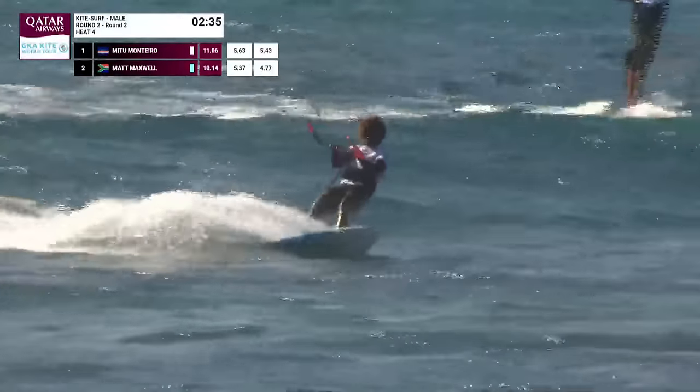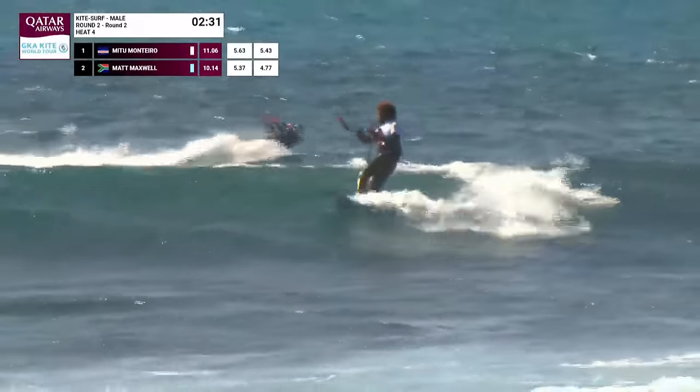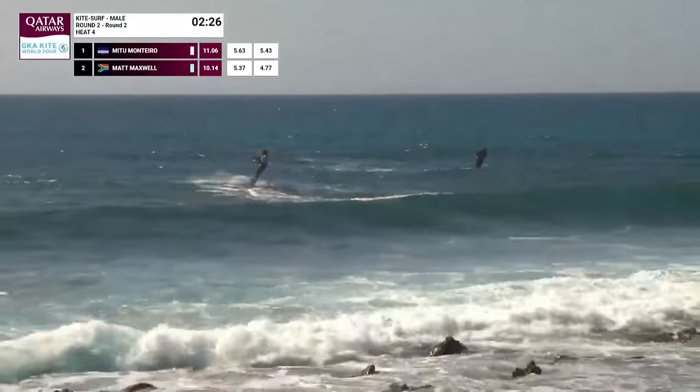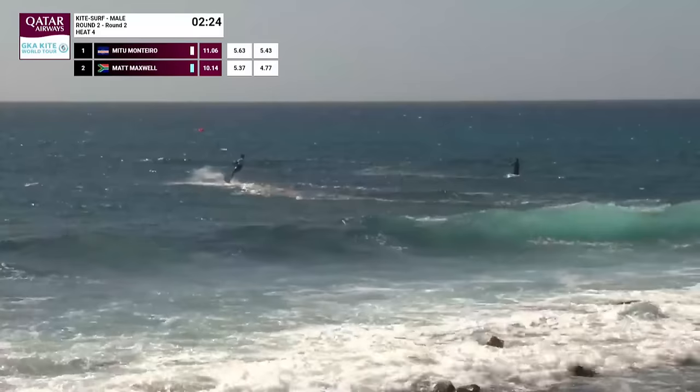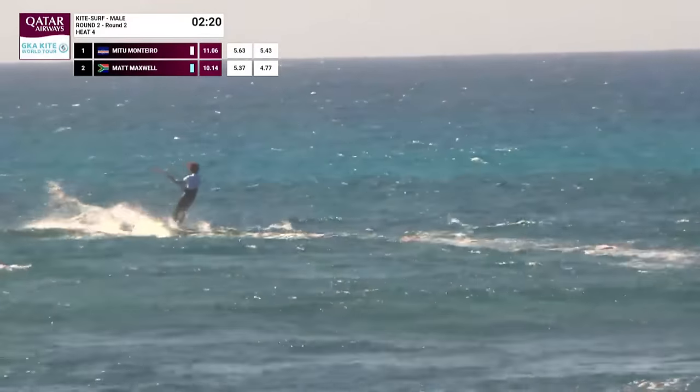We'll soon find out which one. And he is definitely going to be continuing on the leads. 11.06, so a 5.63 out on that one, improving with a 5.43 backup score. So great riding there from the Cape Verdean.